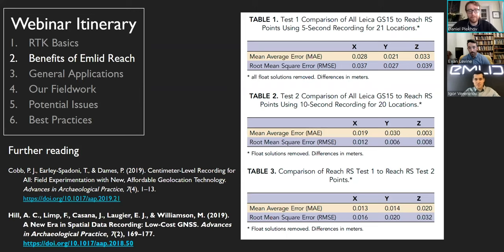So given the conditions and given the setup, the Reach units really perform just as well for most applications as other industry standard RTK units. But what's in some ways more important for archaeologists is how consistently the unit itself can record the same data. If you're recording the same object or the same phenomena several times a day or over several days in a week, it's important that you get consistent measurements with whatever unit you're using.